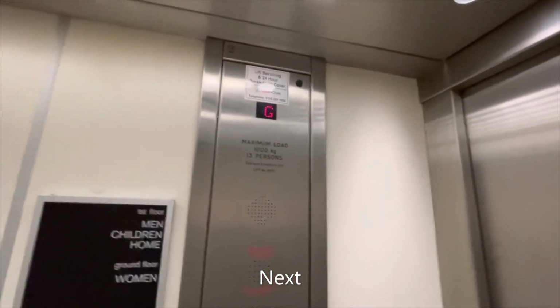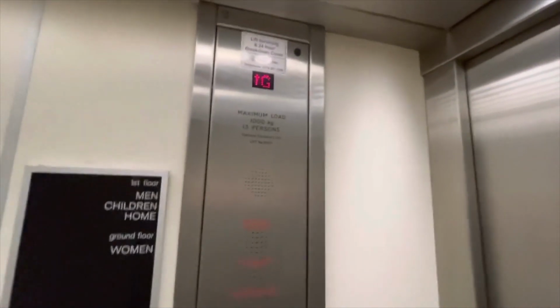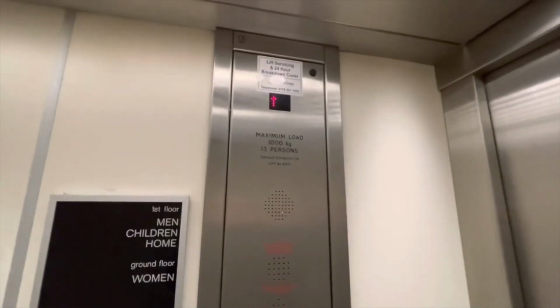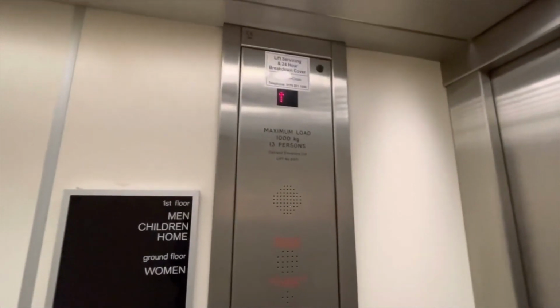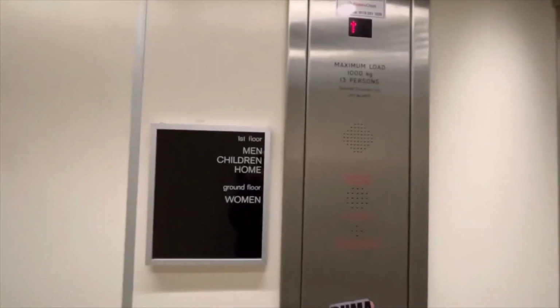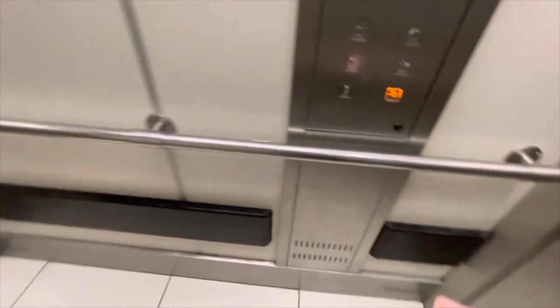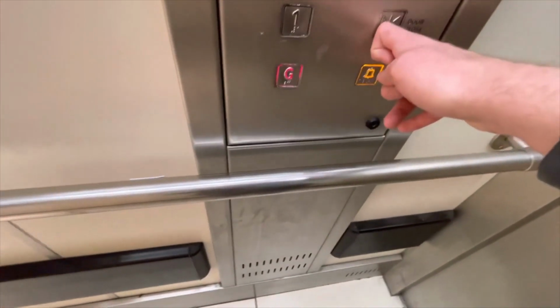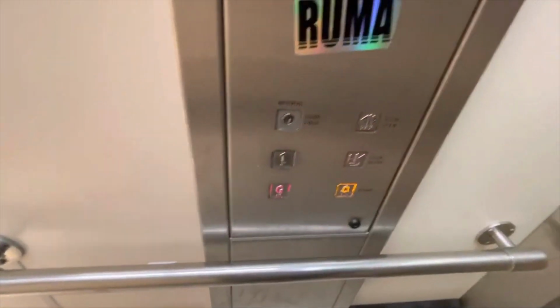Okay, this is the lift at Next at the Touchwood Shopping Centre in Solihull Town Centre. And this is an Orona lift, capacity 1,000 kilograms, 13 persons. Here we are, first floor, men, children and home. Lift going down. First ground floor. Mind the doors.